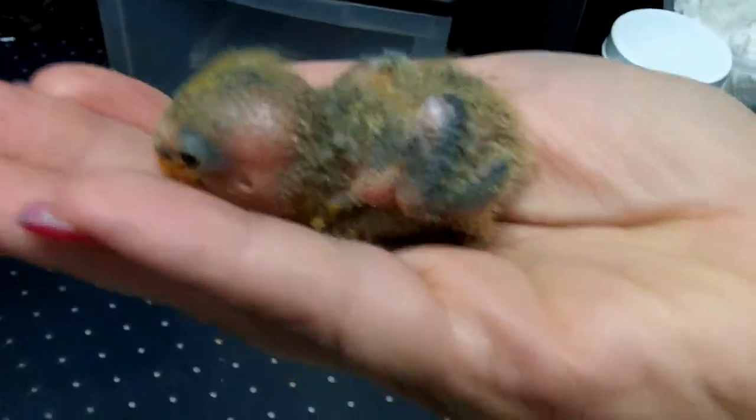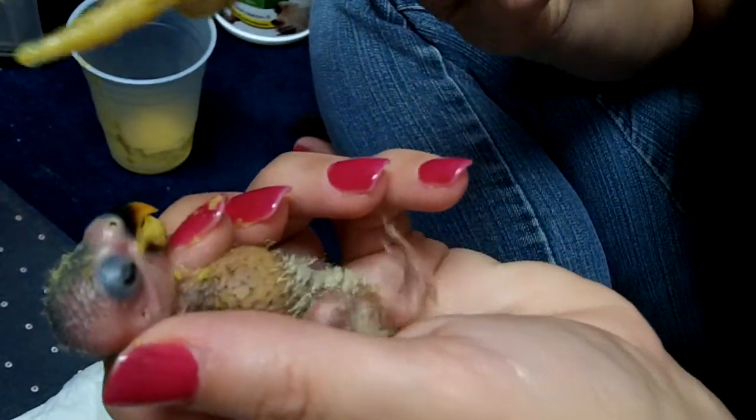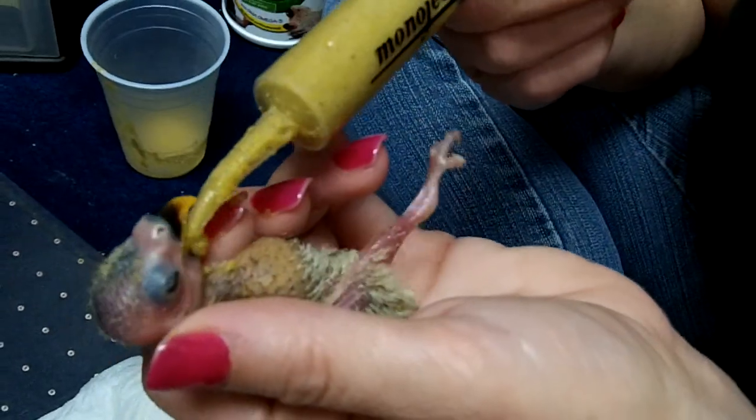Look at you. What kind of birds are they? They're lovebirds. They're going to be green with peach color faces, believe it or not. Oh. Yeah, those peach face lovebirds.